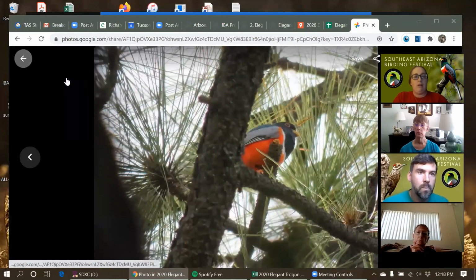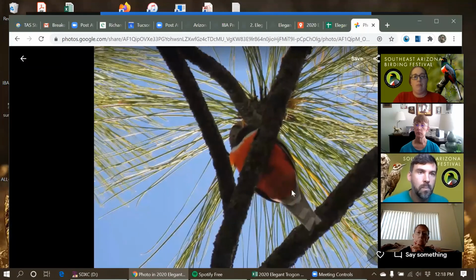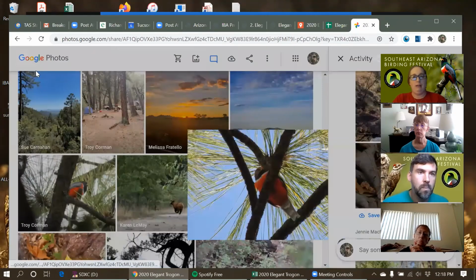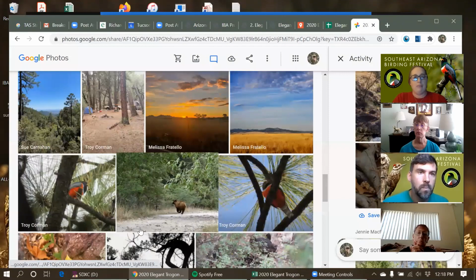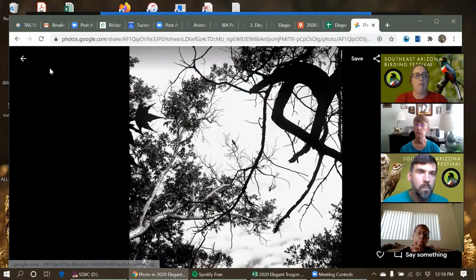And this is how I usually see trogons too, from below. Sort of a belly shot of a trogon, which is fun. And then some other wildlife that people encountered along the way. And then some really nice artistic photos, a black and white photo of a trogon.